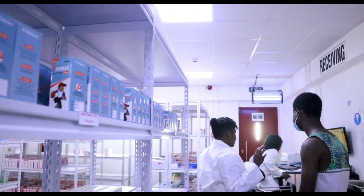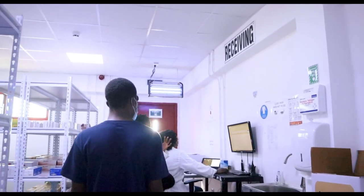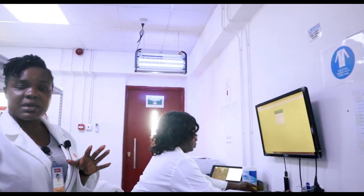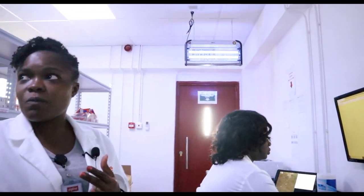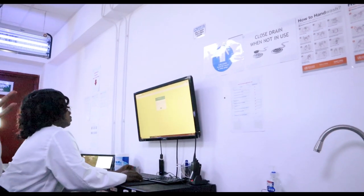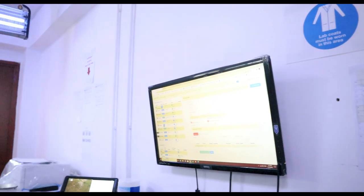So that's how the receiving is done. We here at Zipline communicate with our facilities using three main methods: the phone call, the WhatsApp message, and the text message. So these are the three methods that people can reach us with.